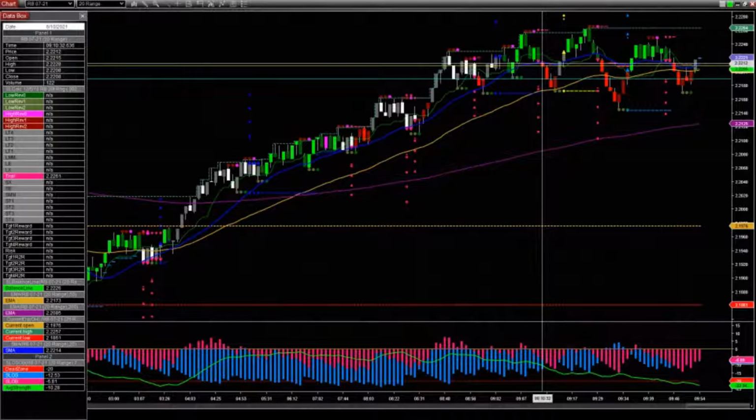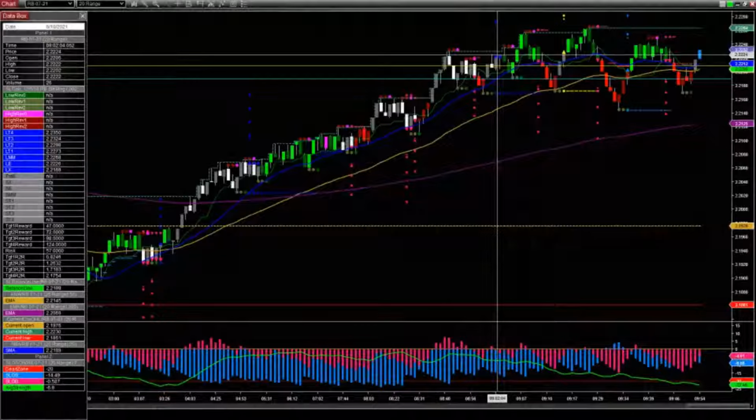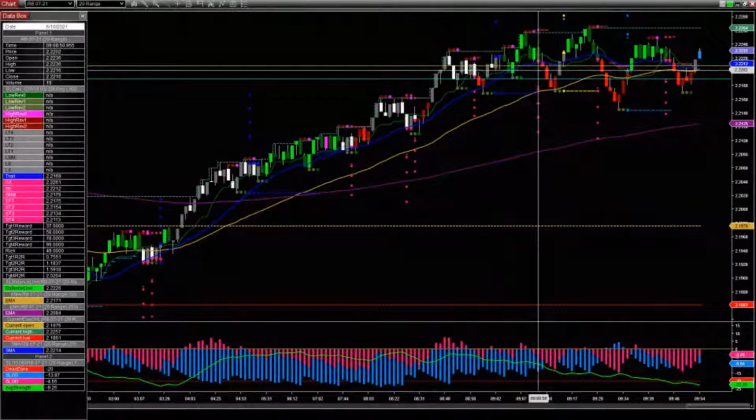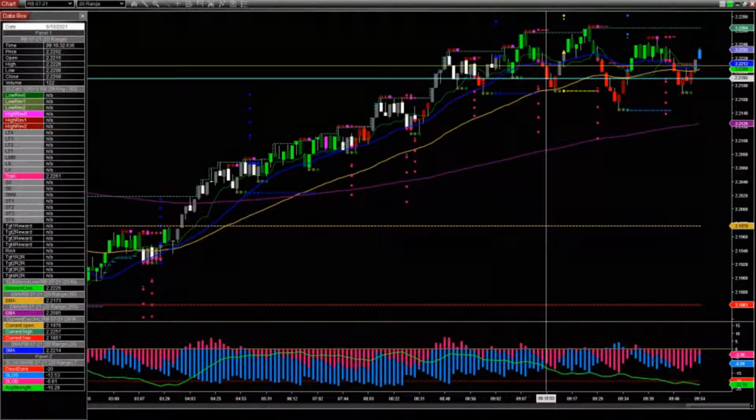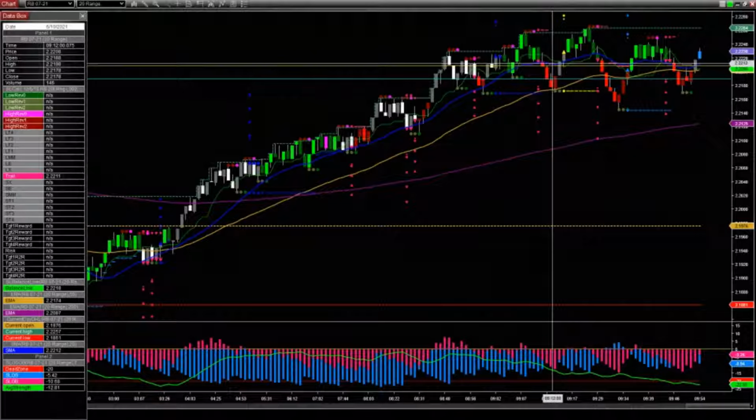The long was at 2226, and the short was at 08. So that's 18 ticks. We do get a money management, so we pick up a couple of ticks. So we're down 36 on two positions. Down 34.